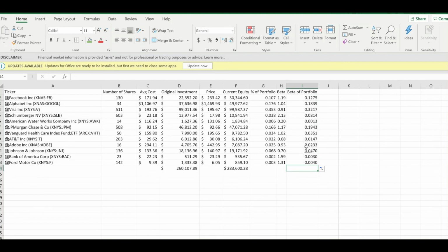So when I add all this up, I'll get the overall beta of my portfolio. Let me auto sum, and there is the beta of my portfolio. I don't need this many decimal places here, I only need 2 decimal places. So the beta of my portfolio is 1.04. Now when the S&P moves up by 1%, I know that on average my portfolio will move up by 1.04.